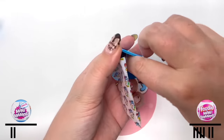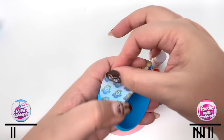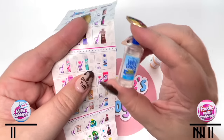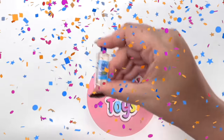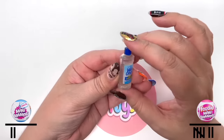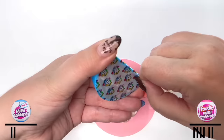And the first piece we have is some collagen. And this one's already kind of open. This may be new. I'm not sure if it is, but let me check my collector's guide. I knew it, it's a new piece. Yes! Woohoo! We got the Wet Ones hand sanitizer. Yeah, I found the hand sanitizer.